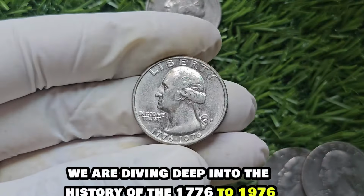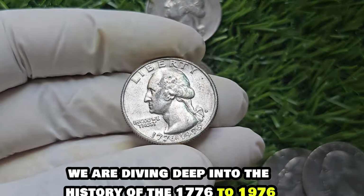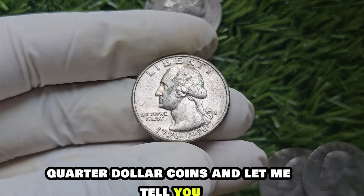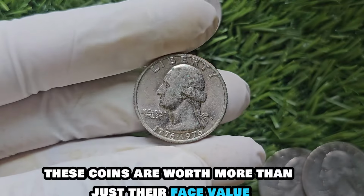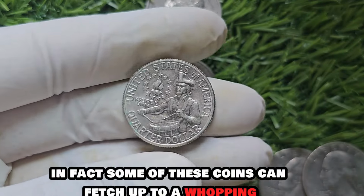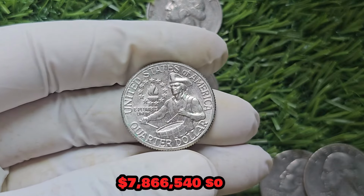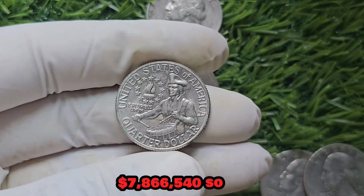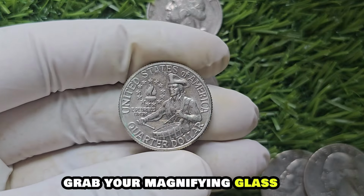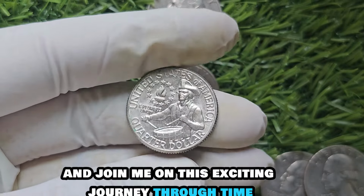We are diving deep into the history of the 1776 to 1976 quarter dollar coins. And let me tell you, these coins are worth more than just their face value. In fact, some of these coins can fetch up to a whopping $7,866,540. So grab your magnifying glass and join me on this exciting journey through time.